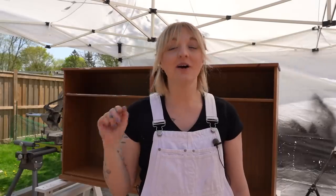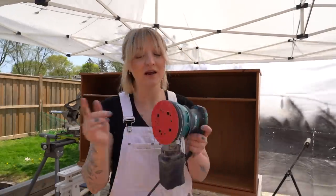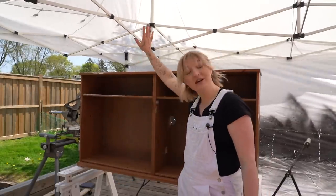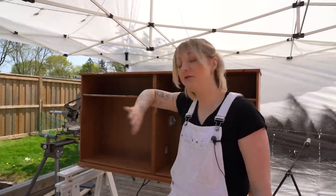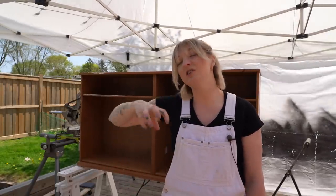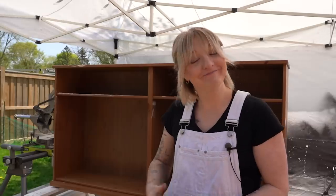Okay, so the cabinet fronts are done. While we're waiting on those to dry, I got a 220 grit sandpaper and we're just gonna sand this bad boy down, get all the nooks and crannies and just give something for that primer to really attach to. So let's go sand.